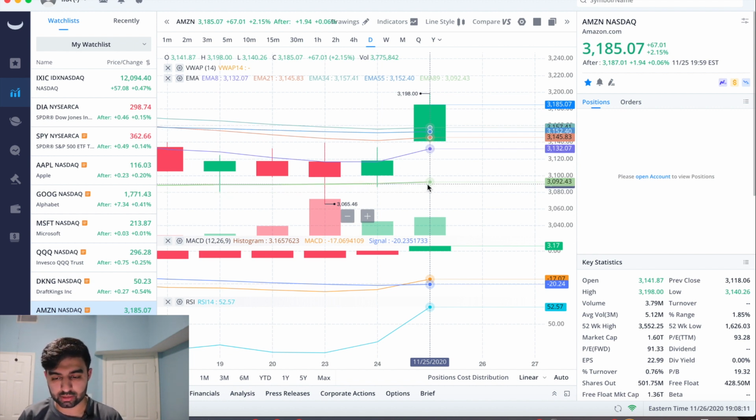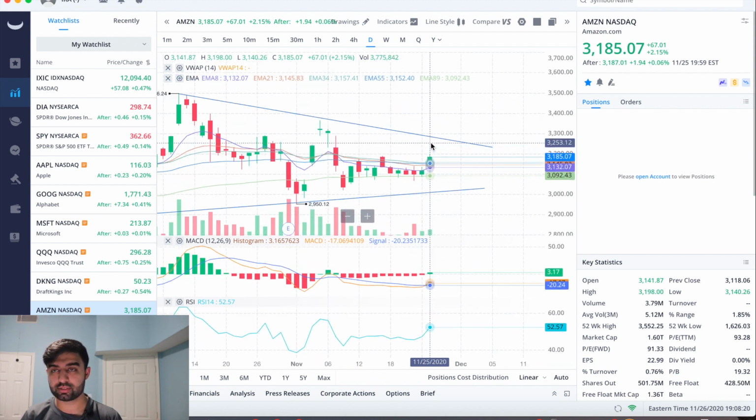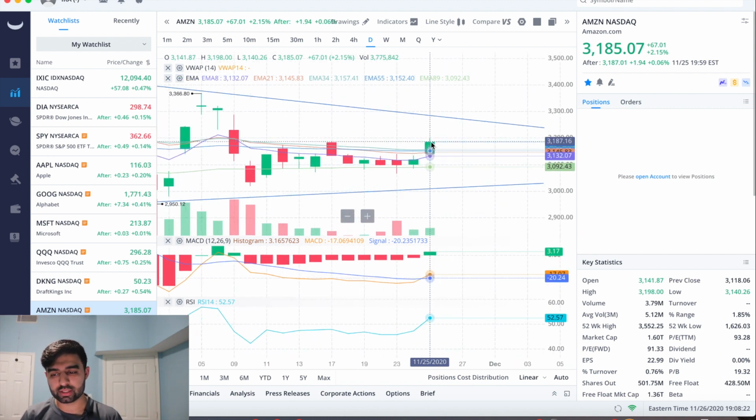And the 89 EMA is all the way at 30.92, which should also hold up as good support if we were to fall all the way to that. Now, Amazon's a little bit different in that it can fall $100, and that's a normal trading day, right? Like this $67 is only a 2% jump. That's like a $2 move for Apple, which isn't considered a huge move, right? So just something to keep in mind.